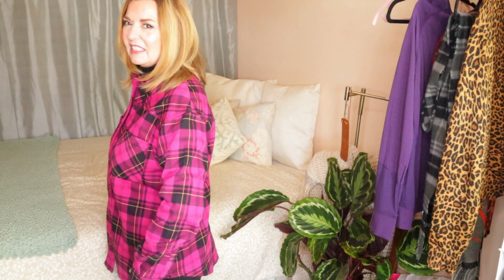Now, I got it in a size large for a reason, because I wanted it larger. I wanted to feel like I had a big cozy shirt on, and it's just a perfect fit for that. Sleeves are nice and long. The cut is nice and generous, but not too bulky.